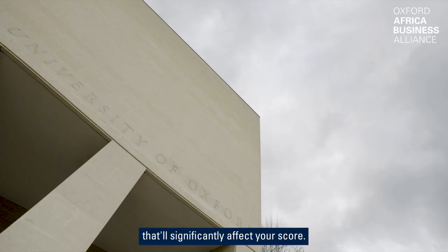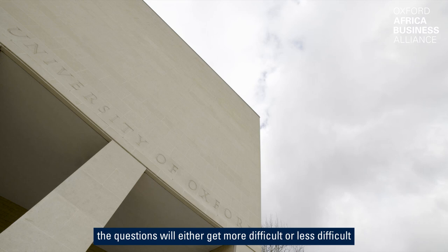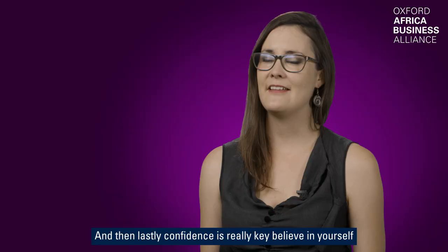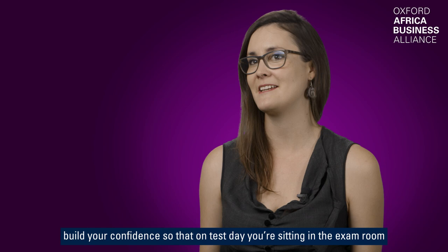The GMAT and the GRE is an adaptive test, which means while you're answering questions, the questions will either get more difficult or less difficult, depending on how you answered the previous question. And then lastly, confidence is really key. Believe in yourself, build your confidence so that on test day, you're sitting in the exam room, ready to write.